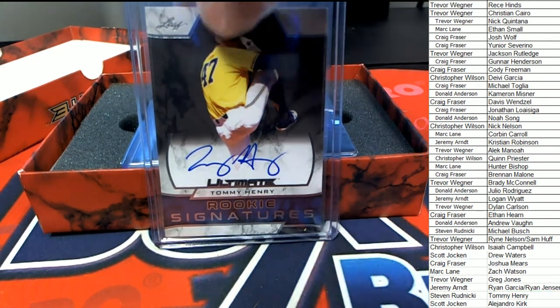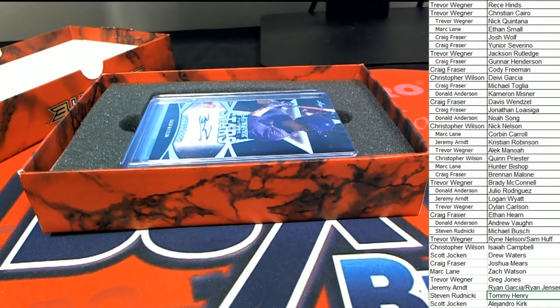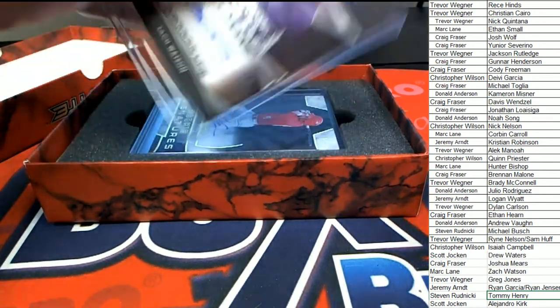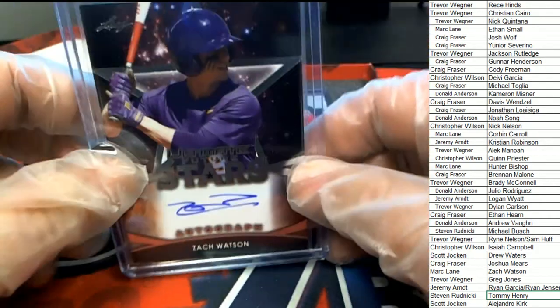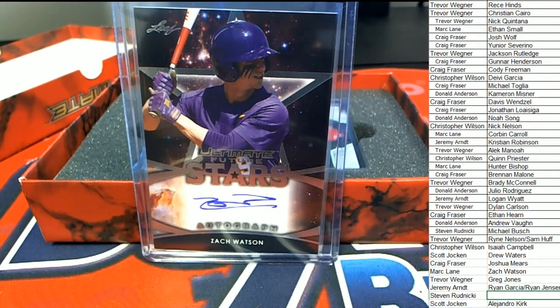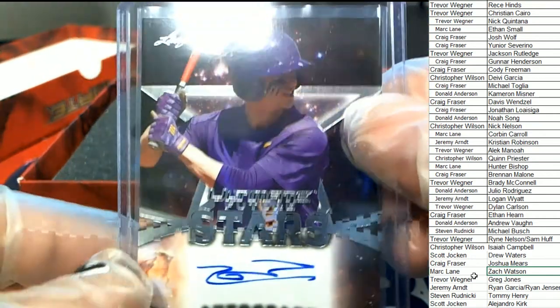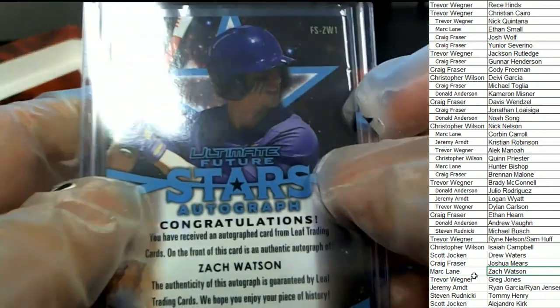Hit number one, Tommy Henry, rookie auto. Hit number two, Zach Watson, rookie auto. Zach Watson is coming out to Mark L. Looks like he's got the face paint going on, doesn't he? That's right, he's got the war paint.